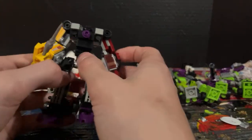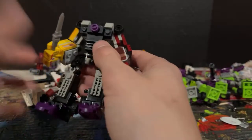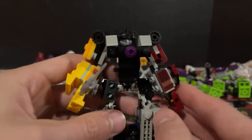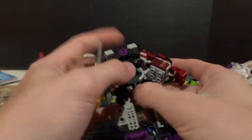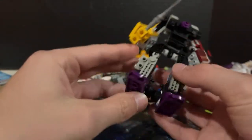I think I have 5 of them down here. 1, 2, 3, 4. Yeah, I have 5, not counting the new Devastator. But here is my Menasor custom. All of these are customs, except for this guy. So if anyone's wondering, that's why I'm calling it custom, because they're all custom built. They're not painted or anything.